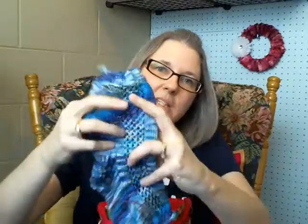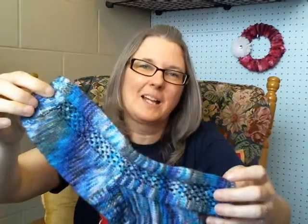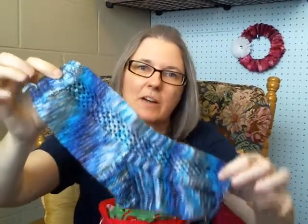This pattern is going to be released to test knitters in the next couple of days, so if you are interested in being a test knitter, you only have to knit one of the two socks, and it's going to be a free pattern probably in about a month. So I have this one, but I wanted to re-knit the pattern just to make sure I hadn't missed anything. So I started a second one in another one of my colorways, this one's called Retro Sunglasses.